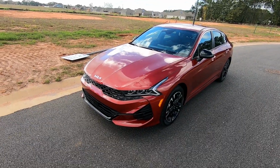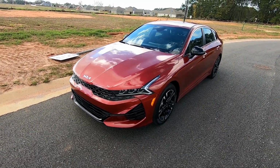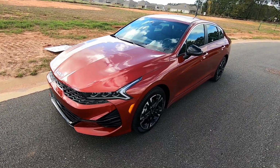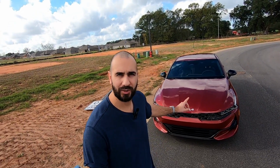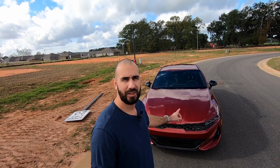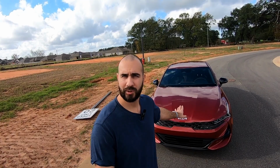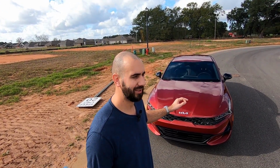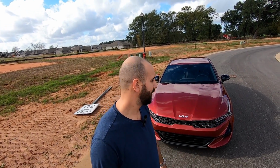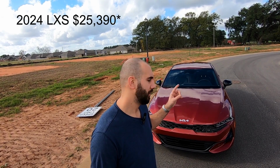So for the 2024 model Kia K5, all the K5s come with a 1.6 turbo engine. Fuel economy for this car is rated at 27 city and 37 highway. Requires regular gas. Price-wise, the base model, which is the LXS right now, is about 25.5.